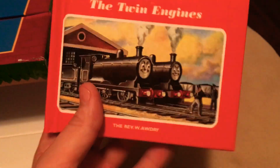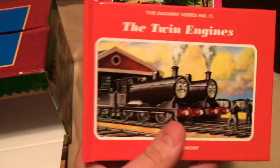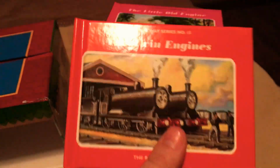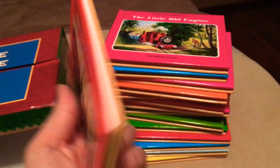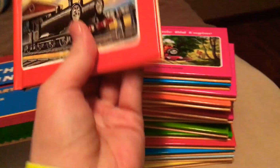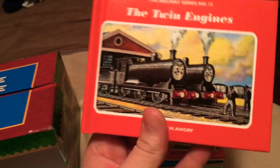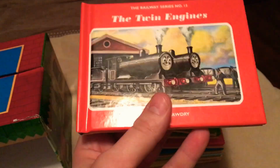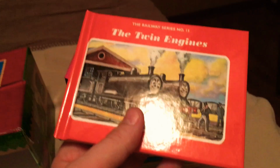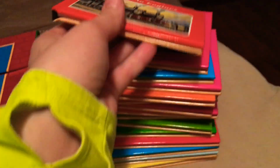The Twin Engines, Donald and Douglas. I love the Scottish Twins, but personally, I'm just not. This one's probably my least favorite book from the whole first 26 Railway Series books from Wilbur Awdry. It's still a decent book, but I'm not a big fan of a couple of the stories on here. The last 2 stories are my favorite. The first 2, they're okay. Not bad, just okay.